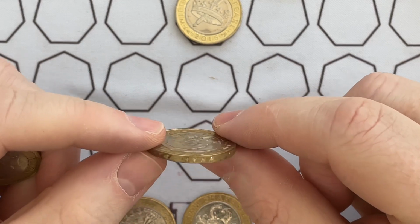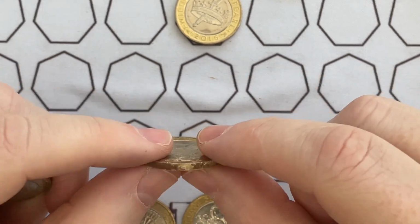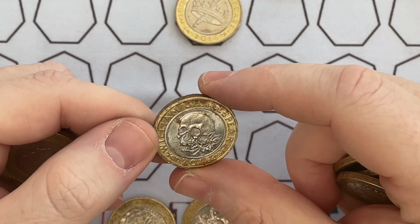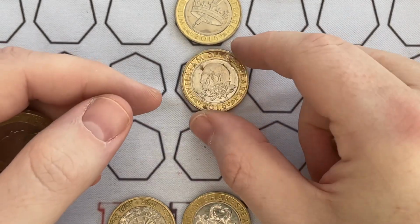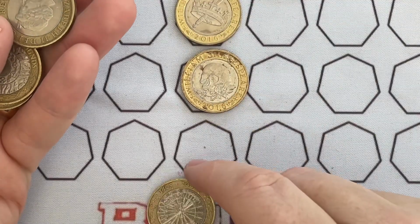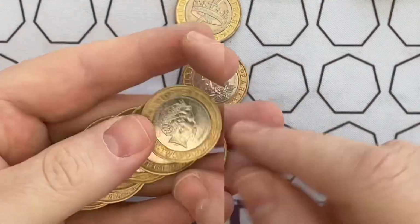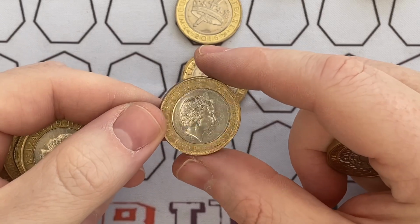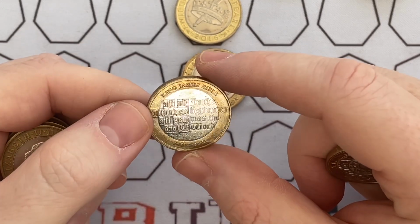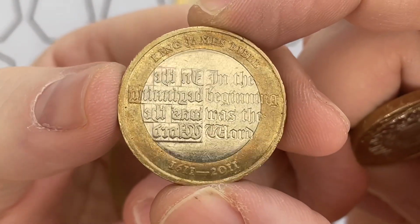So since you were last with me, I found this Shakespeare coin, not in very nice condition. Tragedies, for it there. So we've got the 3 together, and I also found another Comedies and another Guy Fawkes. And this is a commemorative £2 written on the bottom. Oh, and it's a beauty as well. Don't find this one very often.